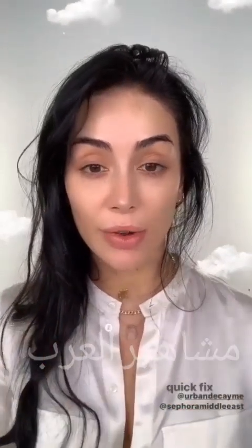We all know All Nighter, the setting spray, and I feel like it's taking a lot of fame from this one, which is also amazing, called Quick Fix. This is a Hydra Charge complexion prep priming spray. It's a primer spray that hydrates the face and preps it perfectly before makeup, and it's rich in coconut water, and you know how much I love coconut water in any beauty product. I spray it on my face really well. I'm just going to let it set and wait for it to dry and then I will start with the routine.